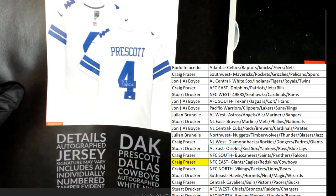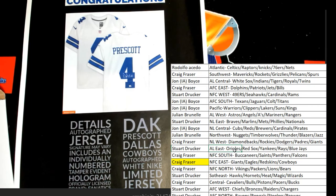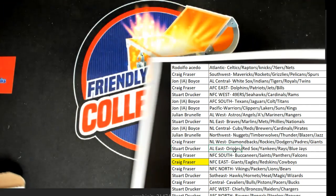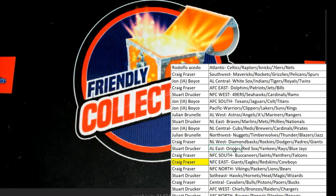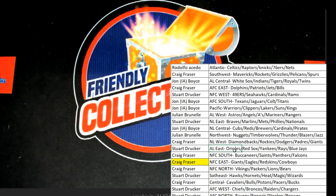Let's see if we can see the autograph. It looks like it's in white ink or gray, I can't tell, but it's right on the number four. It's an authentic signature type hit. It looks like a pretty good one right there. Nike jersey.